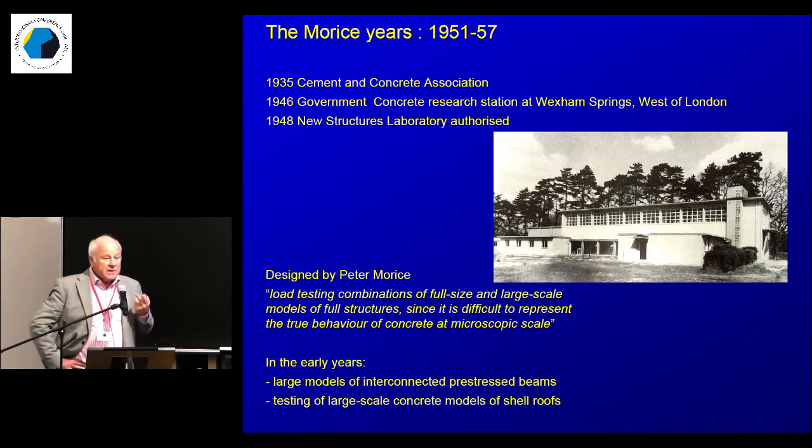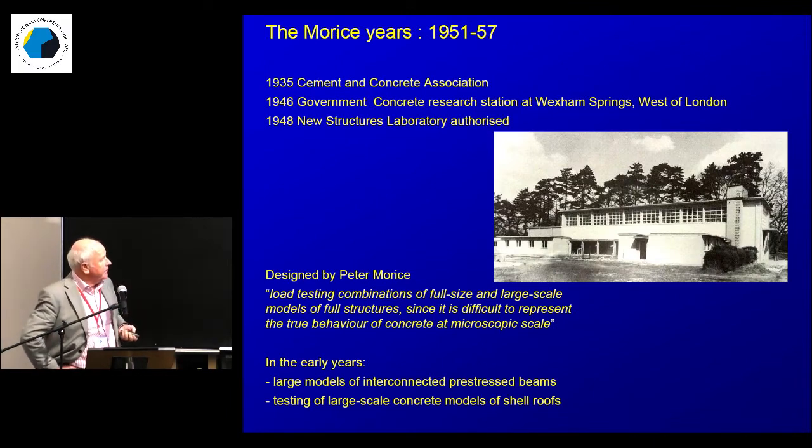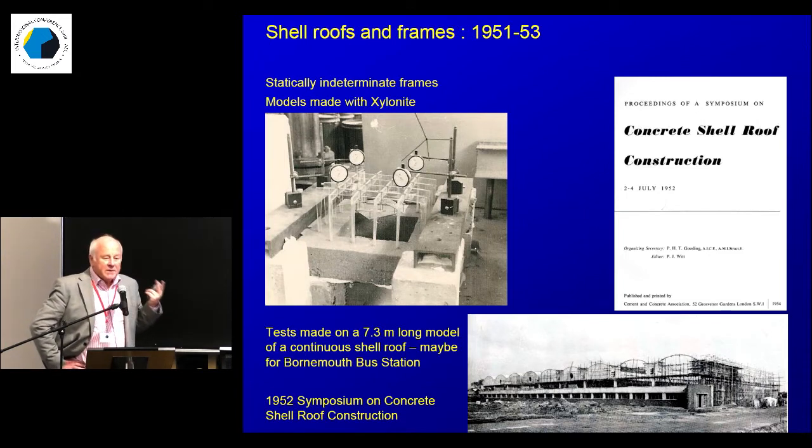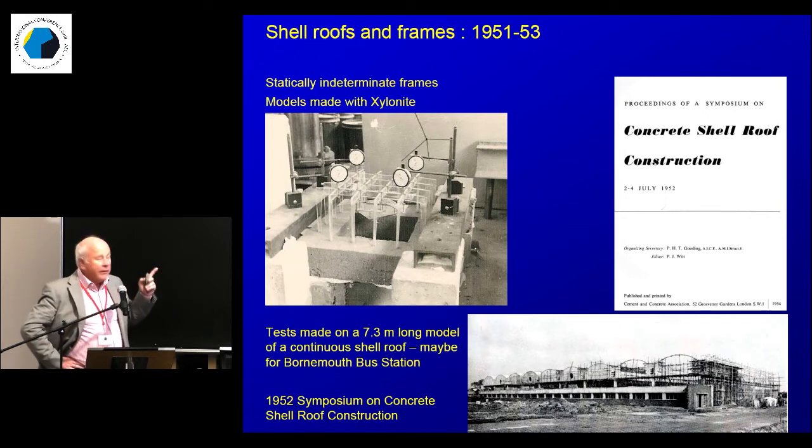They were of a scale of 1 to 4 or 1 to 6, which, as you will see, is very much larger than models became normal later on. Right at the beginning, they normally had two types of model material. One was some sort of concrete. The word microconcrete is sometimes used, but that came a little bit later. But they also, right at the beginning, used what we can generically call plastic. This early one was called xylonite.